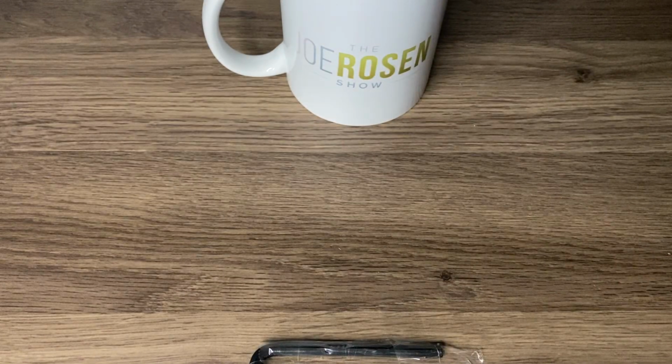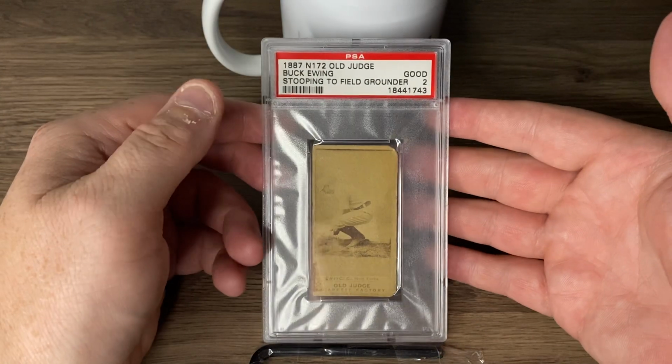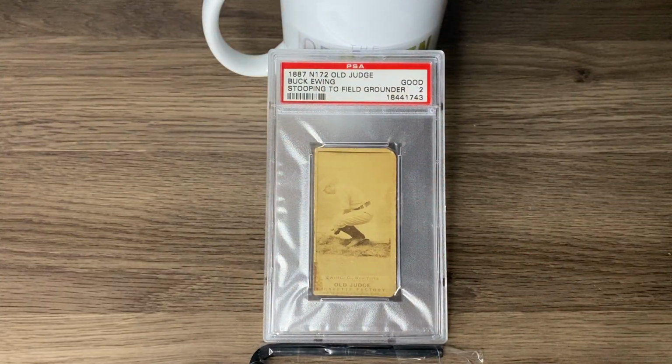So, yeah, pretty awesome. Moving up to, what is this, 30? We're going to go back to our first of two pre-1900 cards. We got the 1887 N172, or as most call it, Old Judge set. And we've got Hall of Famer Buck Ewing.